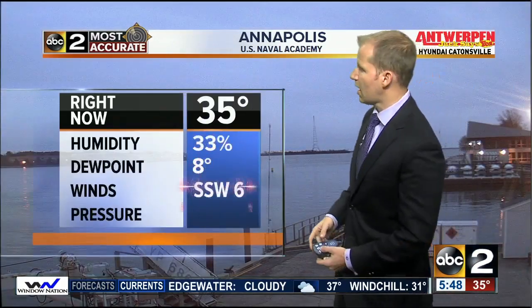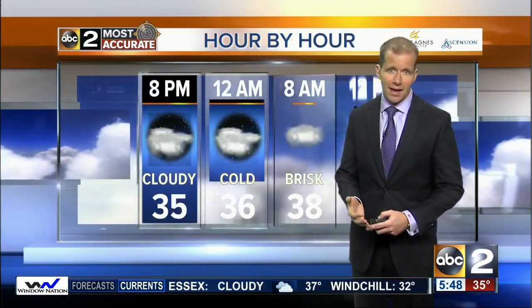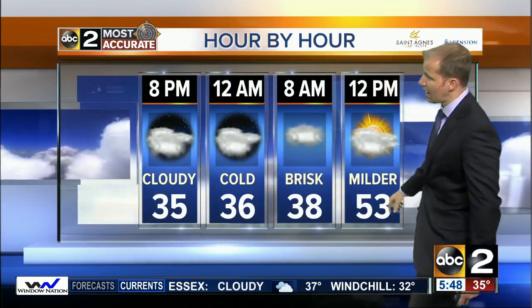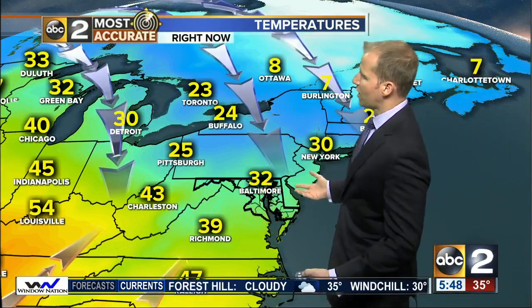Current conditions at BWI, 3 above freezing, 35. Light southwest wind. Again, that's going to be picking up overnight. Sunset now not until 5:38. Longer days. And tomorrow, a day that will start cold and somewhat cloudy, but brighten up and turn milder, pushing the mid-50s by midday.